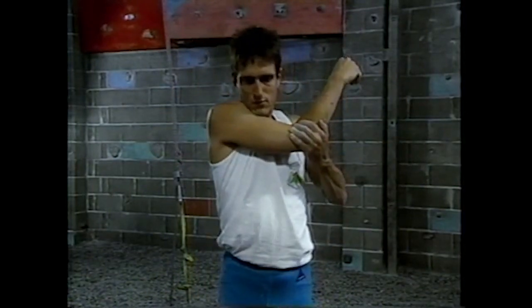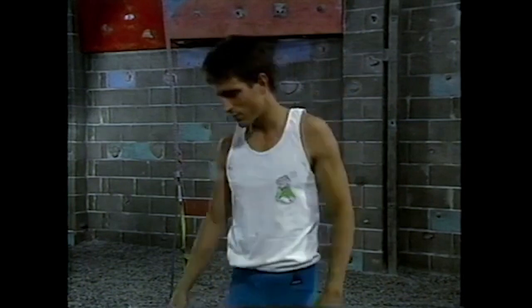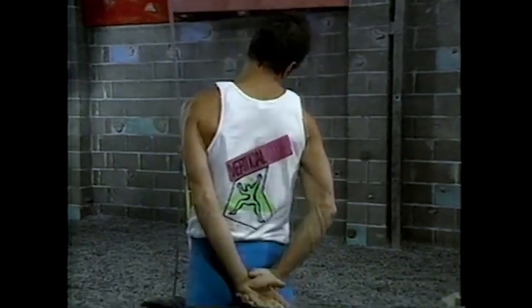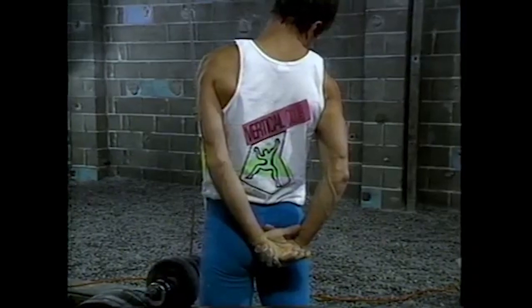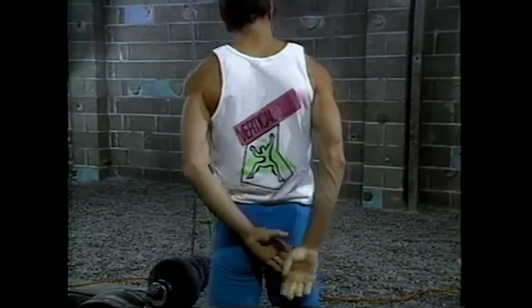For the second shoulder stretch, pull the arm behind the hip. Bend the head in the same direction, creating an arch that follows your neck through your shoulder and arm. Hold each shoulder stretch for at least 30 seconds.